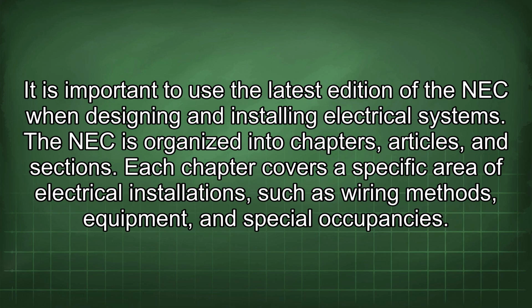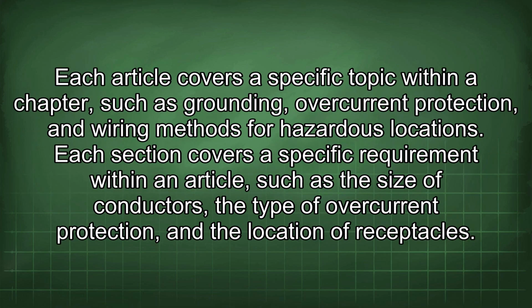The NEC is organized into chapters, articles, and sections. Each chapter covers a specific area of electrical installations, such as wiring methods, equipment, and special occupancies. Each article covers a specific topic within a chapter, such as grounding, overcurrent protection, and wiring methods for hazardous locations. Each section covers a specific requirement within an article, such as the size of conductors, the type of overcurrent protection, and the location of receptacles.